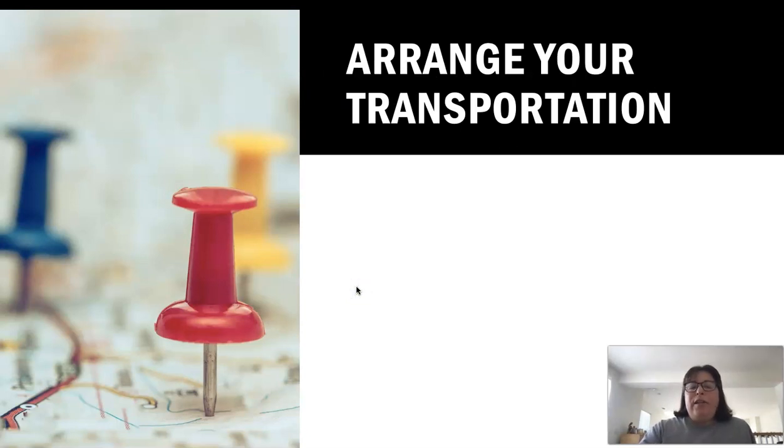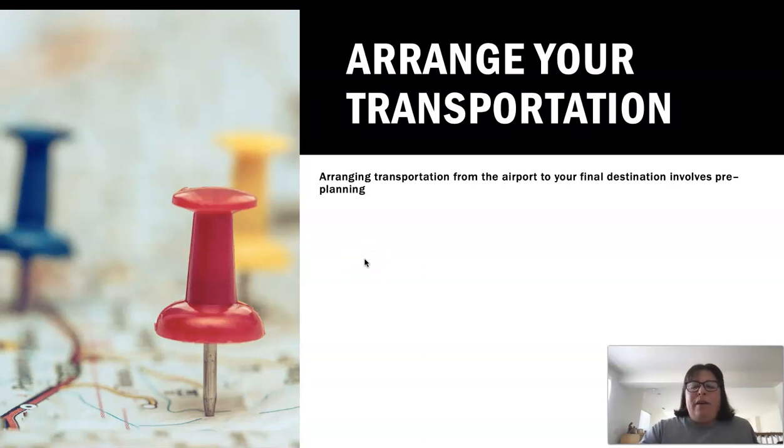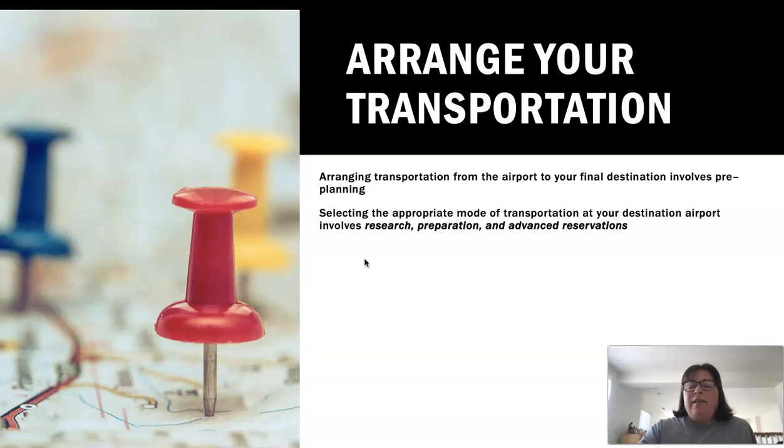The next consideration is to arrange your transportation. It involves a little bit of pre-planning. And again, this is where I can come in and direct you on the best things to do. Selecting the appropriate mode of transportation involves research, preparation, and advanced reservations.